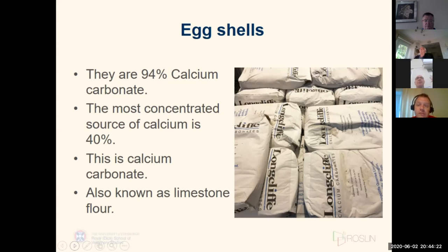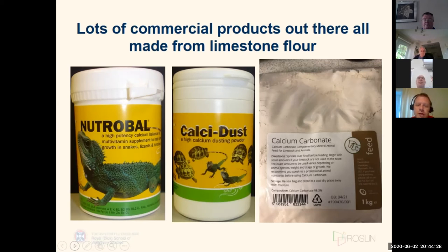This is limestone flour. And if you're looking at commercial products out there, I'm picking on Nutribal here and Calcidust, these are manufactured by a friend of mine, a long-standing avian specialist, been doing it, and fish for that matter, for decades. Very reliable in terms of the veterinary market. The Vetark range of products are the most massively used product on the system here. You've got Nutribal on the left here, which is a high calcium vitamin D supplement, which we use clinically for the reptiles particularly. Calcidust is a dusting powder, just straight calcium carbonate, but it's been branded in a lovely little packet with a happy reptile sat on the front.